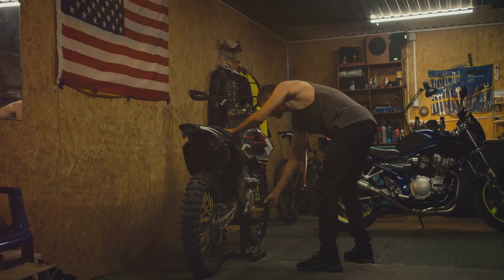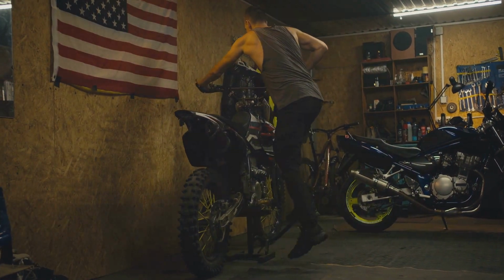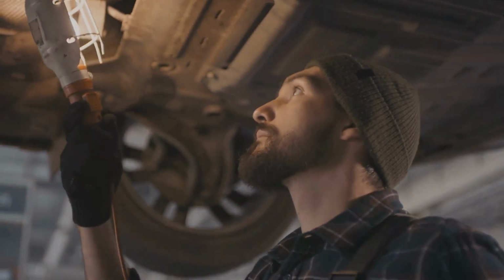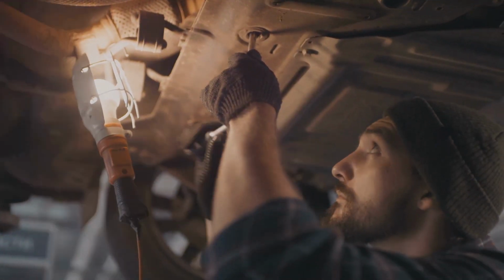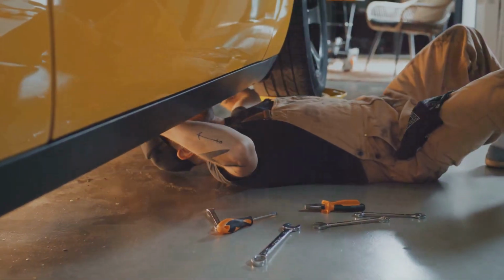What about larger equipment? Well, the same principles apply. Understanding the basic workings of your equipment, be it a generator, a water purifier, or a radio, can go a long way. You should be able to perform basic maintenance tasks and troubleshoot common issues. Everything from changing a flat tire to mending a broken radio antenna can fall into this category.